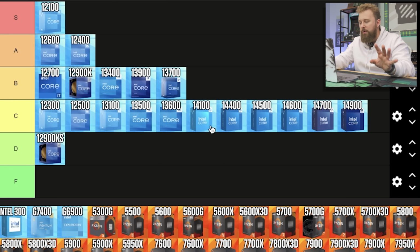I will say though, again, note the i3 and i5 aren't really that affected, but again, I'll still go back to the argument of 12 and 13 gen still better bang for the buck versus 14 gen when it comes to the i3 and i5, so that's why those are in C tier, but these are just stability issues, man. Stability issues is a problem.